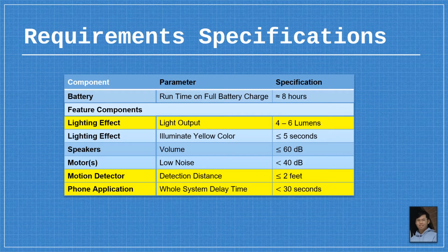This table lists some of our project's requirement specifications. We have highlighted some requirements that are essential for optimal toy performance. The LEDs for our lighting effects need to shine bright enough to be clearly seen in a room with typical daytime brightness. Response from our motion detector should activate the device features within a reasonable time. And lastly, our phone application should not have excessive delay time.